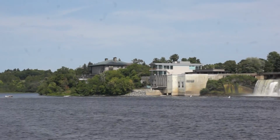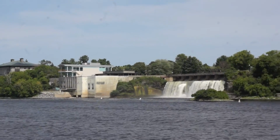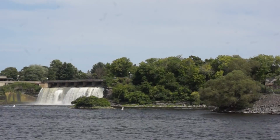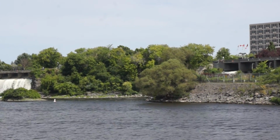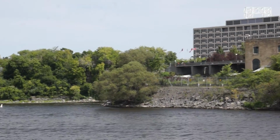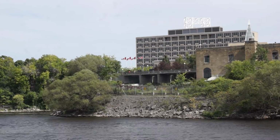And coming out the head of the boat, we are now heading in towards two sets of falls, which are called the Rideau Falls. So, about 7 kilometers south of the city of Ottawa, the Rideau River divides up into two parts. One becomes the Rideau Canal, which I pointed out earlier, and the other becomes the Rideau Falls.